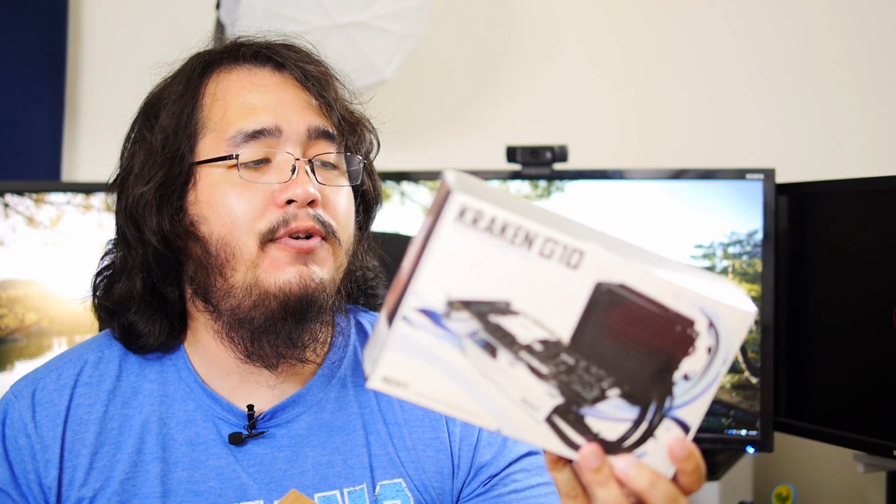So here are some Kraken G10s. Basically, these are adapters that allow you to use an all-in-one CPU cooler and place it right on the GPU, and this will allow me to water cool it the cheapest and easiest way possible, yet gain some decent performance. I've seen plenty of videos of people using these on their GPUs, and they got a lot of performance and much cooler temperatures, so that was something I'm definitely seeking.